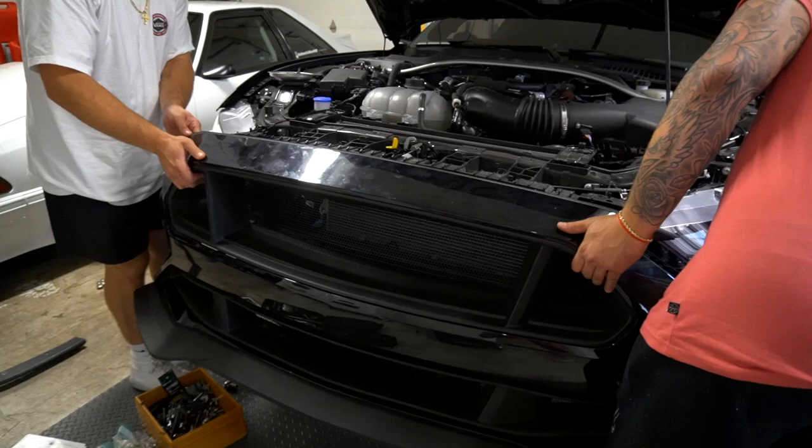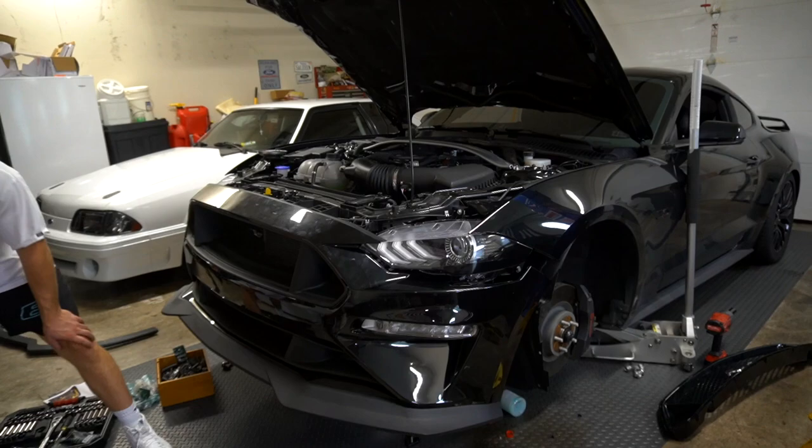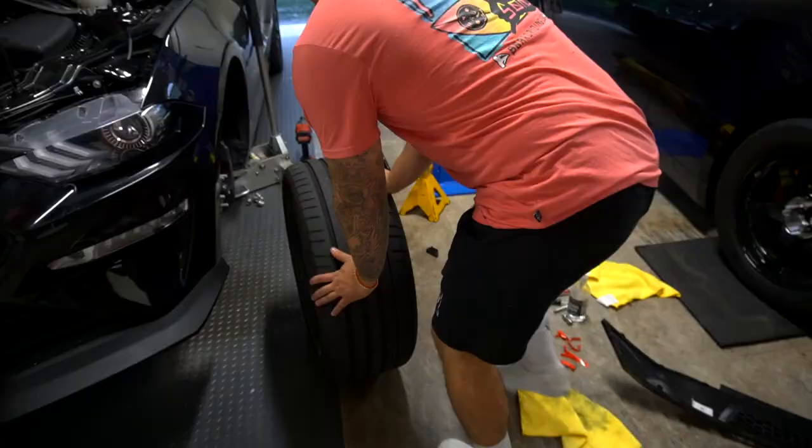If you guys need a bumper done, just hit us up. Oh, dude, that's gonna look good. I want the grills in. I think I like the grills because it does kind of cover up the silver from the radiator. Yeah, I don't like the silver in the radiator. Let's get this bolted on.